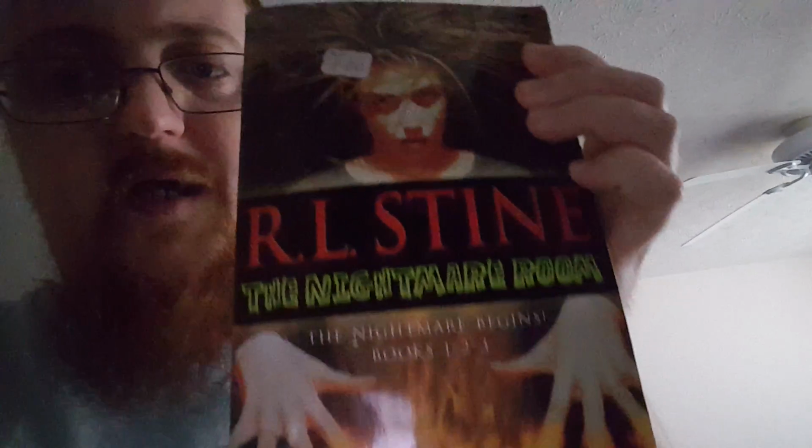So I got this. I don't know if it's worth much, but I'll probably sell it. My son didn't seem very interested in it, so we'll see what happens. And also, R.L. Stine, The Nightmare Room. That's kind of cool. I may just bundle them together. And this is The Nightmare Room books 1, 2, 3, so that's pretty good.